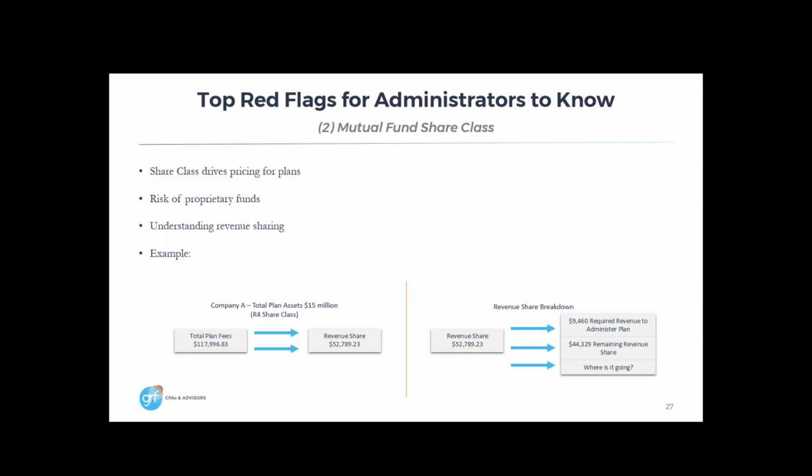One of the things we did was go back to the plan provider and ask, okay, where's that going? Out of the $52,000 of revenue share, only $9,400 was required by the provider for revenue. Everyone out there has a profit center. It doesn't matter who you use, any plan provider, even the best of them, has a certain required revenue that they need to maintain. That's their fee, that's their charge, and you need to know what that is. In this particular case, the current plan provider had a required revenue of $9,400. That left $44,000. Where's it going?